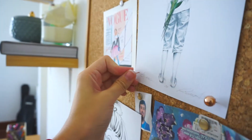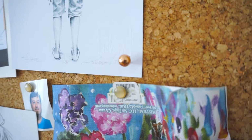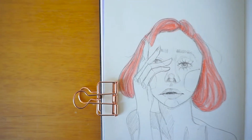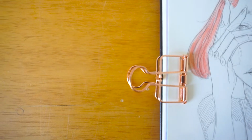Again, I got these at my supermarket. They had this stationery collection, which is really cute. So I got this as well. Very nice. And again, another rose gold item. You can tell we have a theme going on here. I like rose gold. But these are some clips. I bought them to take pictures of my bullet journal with open pages so they don't flip over, and just to clip things, and because they're cute and because they're rose gold, so basically. Yay! Four super cute pins.